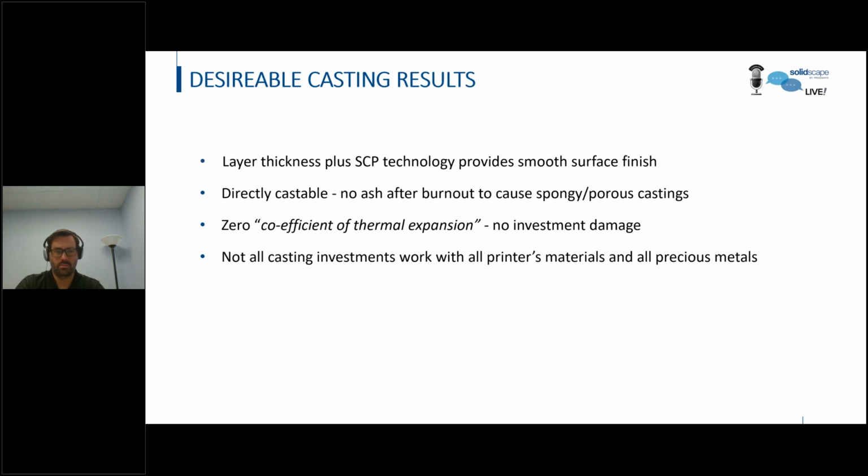You think, well, maybe I can laser weld up a little bit. But what happens to tiny little pinpoint prongs, where they just snap right off when you go to set them because it's spongy metal? And the other property that is really great is for the models to have zero coefficient of thermal expansion. In Vincent's presentation, he was talking about investment breakdown. Investment breakdown happens when the models expand in the oven because you're trying to melt out the material. That can also translate into really rough castings, ones that you don't want to spend time doing anything with. And the other thing is you saw that not all casting investments work with all printers, materials, and all precious metals.